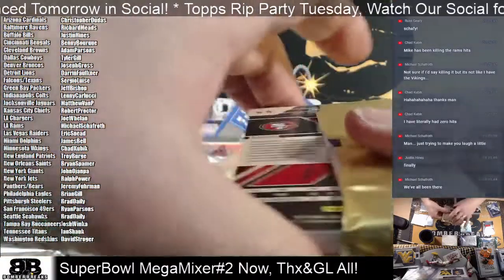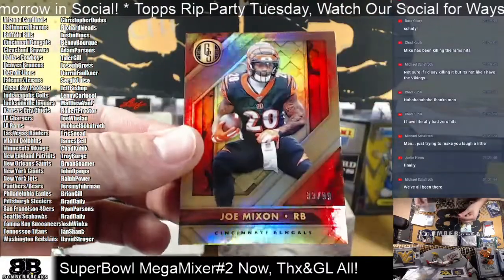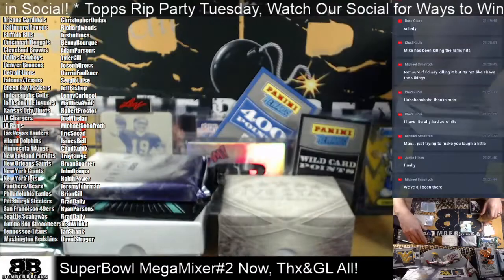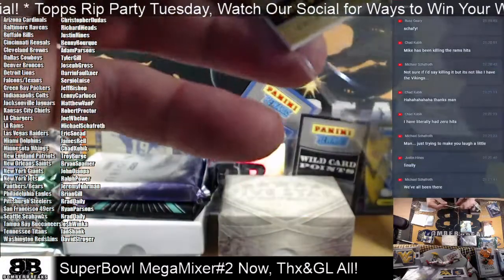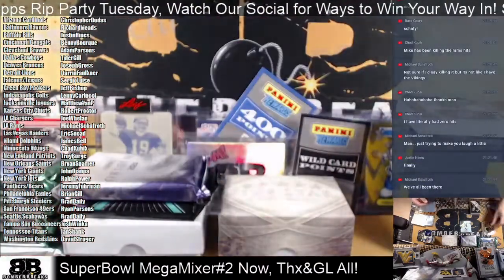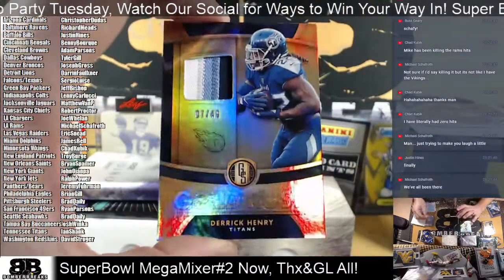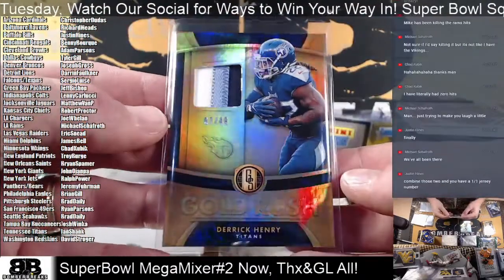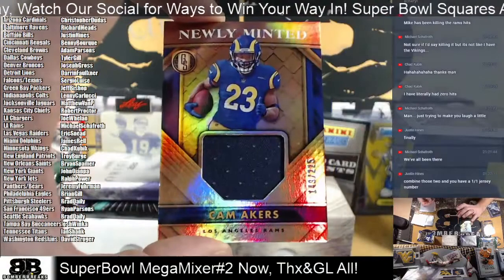Let's go gold standard, and then we'll open up the 5-star guys from the 2014 season. Joe Mixon to 99. A Hall of Gold, Iron Mike. Singletary, that is. Winners to 199. Derrick Henry, Gold Rush, Prime Piece. Ian, Derrick Henry, doing a little work for you, man. 7 out of 49. Beautiful car. Akers to 225.